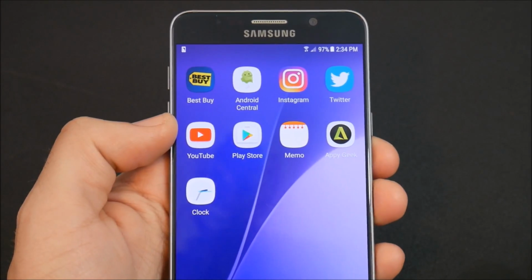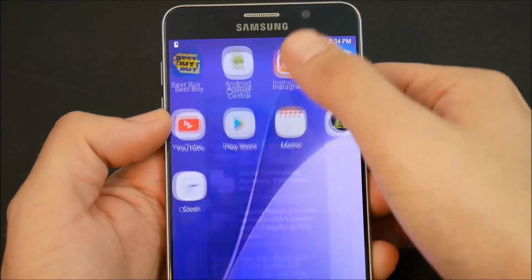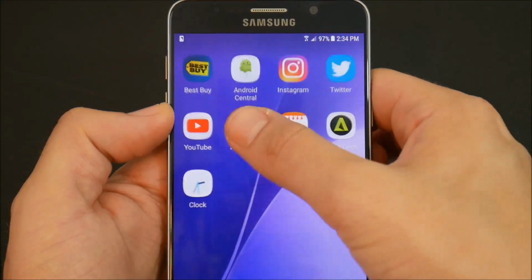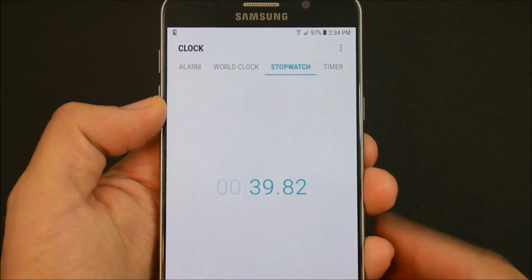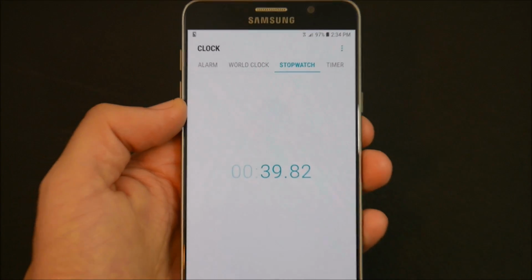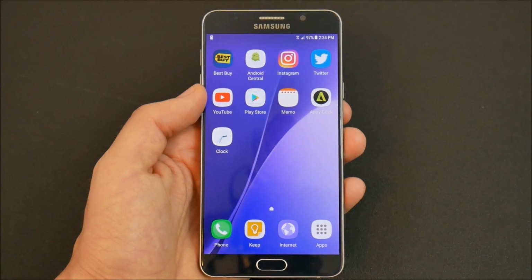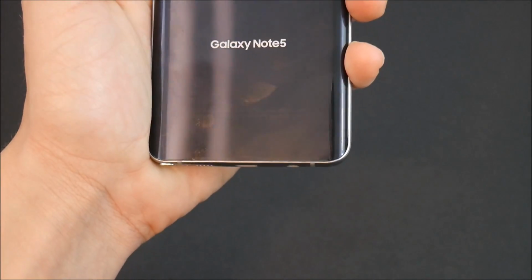Before we wrap this video up, let's do some multitasking to see how it holds applications. So it holds that well, holds that well, holds that well. So multitasking looks to have improved here on the Note 5. So I'm liking what I'm seeing here for multitasking. Nice stuff. It held all of those applications in the background, and that's something I actually haven't seen too frequently here on the Note 5. So still a powerhouse here in the Galaxy Note 5.